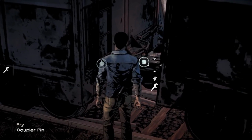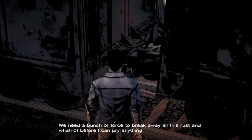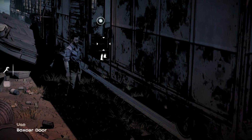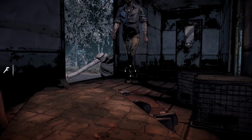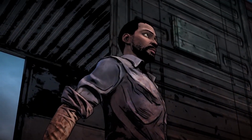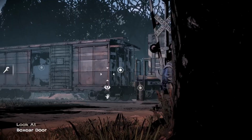Okay. Will this work? God damn it. Stuck. We need a bunch of force to break away all this rust and whatnot before I can pry anything free. I'm confused. What am I supposed to do with this? I can get it over there. I feel like I'm missing something here. What was his arm doing? Ton of force. How do you get a ton of force?